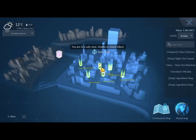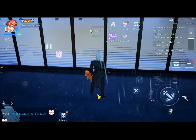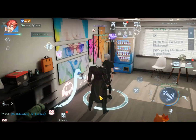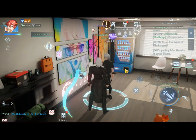Once you're outside, open your map and head towards this location. We need to go back to the room where the NPC with the black uniform is staying. So now we need to go back inside room 120. Once you're inside, speak with the NPC in order to activate the continuation of the quest.